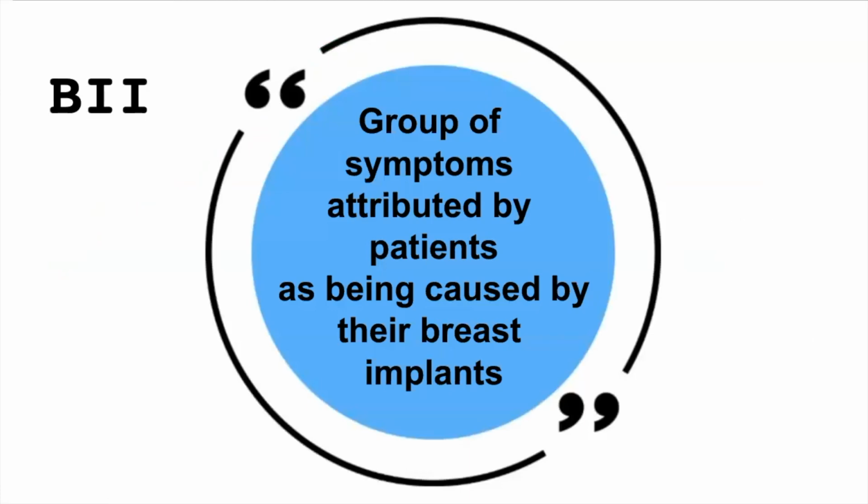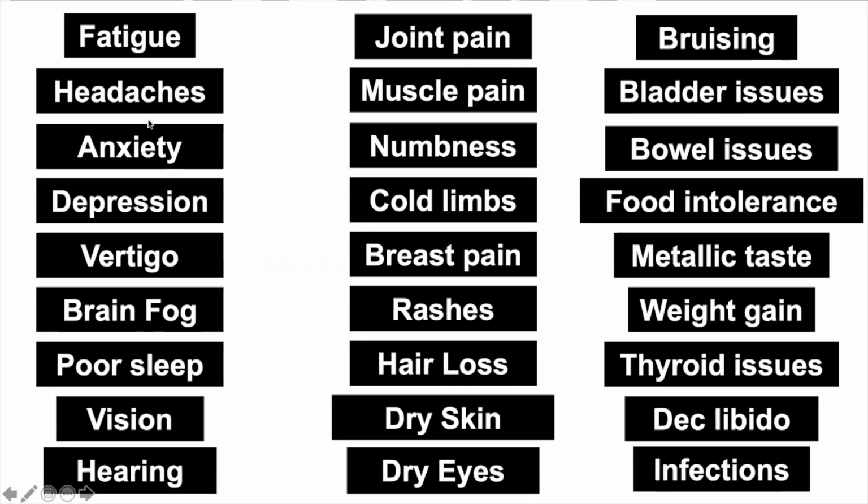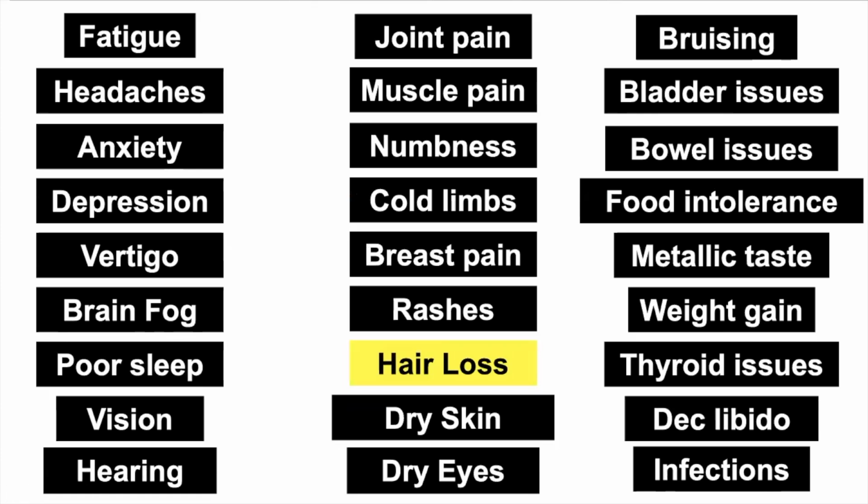There are patients who've had breast implants who have symptoms, and they attribute these symptoms to their breast implant surgery. This is called breast implant illness. There are a large number of symptoms that patients attribute to having undergone breast implant surgery, ranging from fatigue to depression to brain fog to joint pain to bowel and bladder issues to thyroid issues to decreased libido. Hair loss is one of these issues.